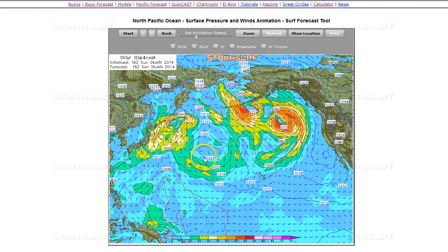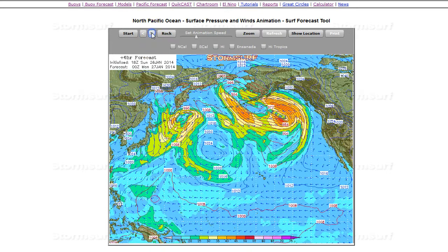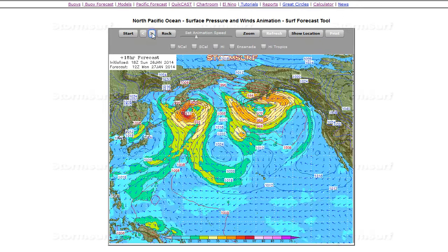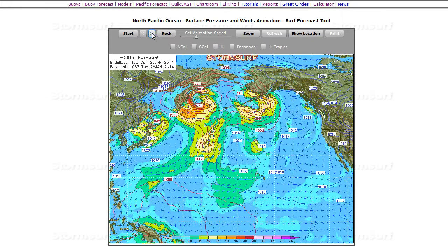High pressure over the dateline, another little low here off Japan, Kuril Islands, but no winds of any interest. Let's put this into motion real quick. We see that basically these two lows assimilate into one another, producing some sort of fetch in the 40 knot range into about Monday or so, but then that peters out. High pressure builds northwest of Hawaii.